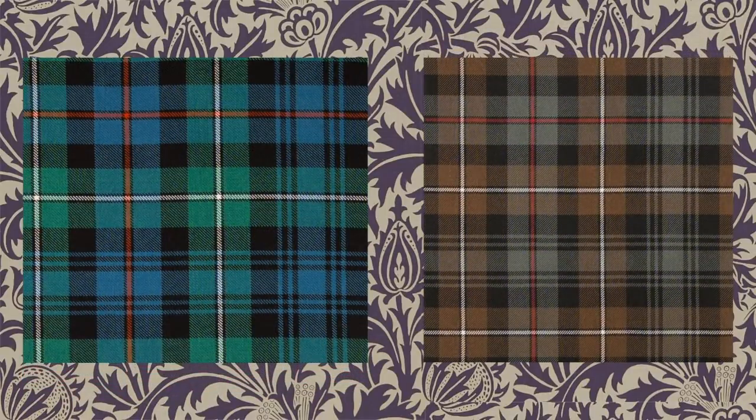Here are two examples of Mackenzie tartans from Loch Carron of Scotland. On the left is the ancient Mackenzie medium weight tartan, and on the right is the weathered Mackenzie medium weight tartan. Hunting and weathered tartans, as we've seen, are often more muted.